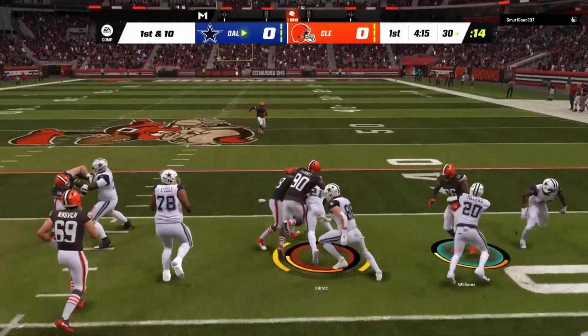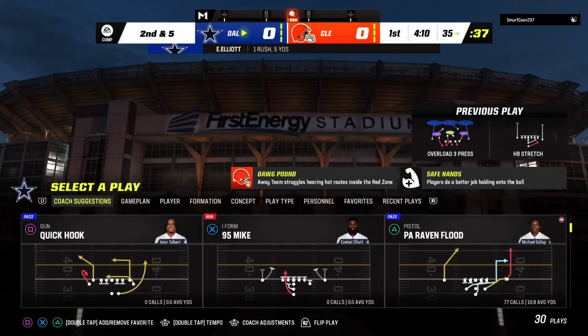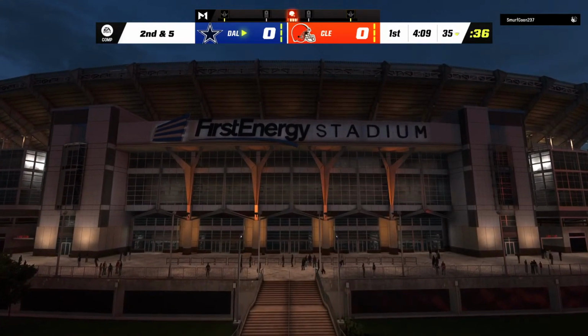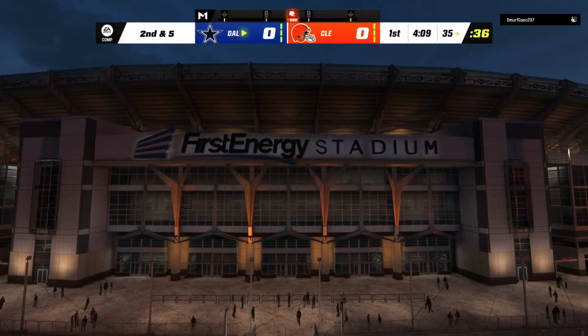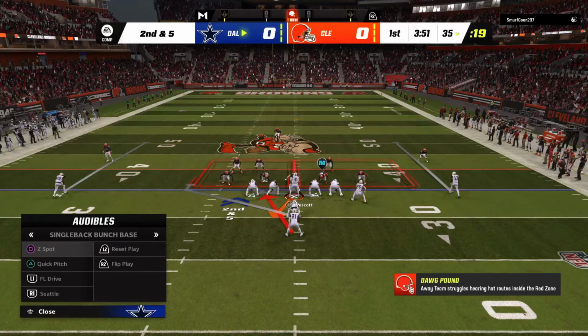Now the first carry for an Ohio native. It's Ezekiel Elliott. And he gets this to the 35. Good for a gain of 5. Brandon, all things considered, they have to feel pretty good about getting that type of a gain considering the blitz that they just had against them.